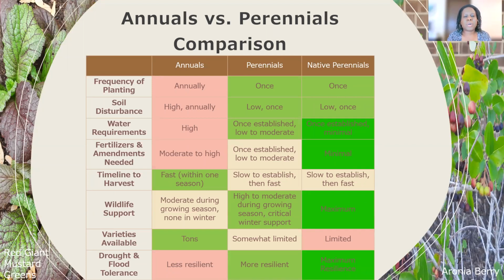In terms of water requirements, the water requirements for annuals are typically high. Since you've only got that one growing season, you're watering them regularly, trying to get that fruit or get to that harvest. Whereas with perennials, as well as the native perennials, you have to do a little bit of watering in the beginning to help make sure that they get established well. For the perennials, after that, depending on the plant, it could be a low to moderate watering rate that's needed.